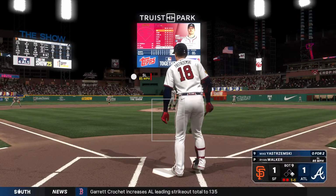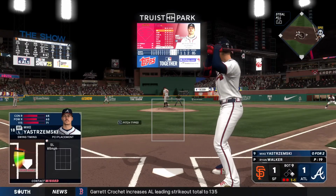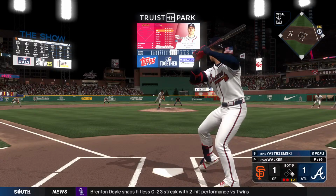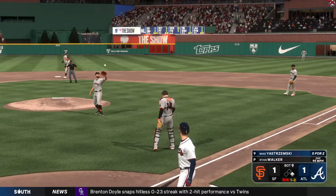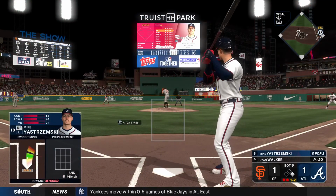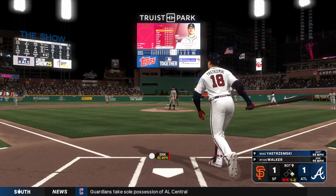And a swing and a miss. Man, that was pretty gross right there. Squirts away a little bit. Well done behind the dish. Trying to send this to extra innings. Fouled off the plate. They'll do it again.